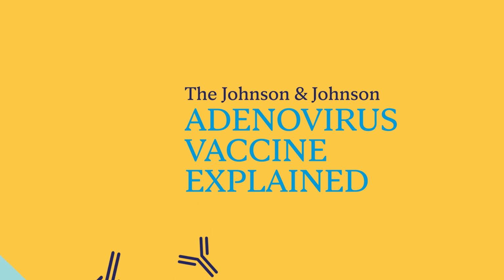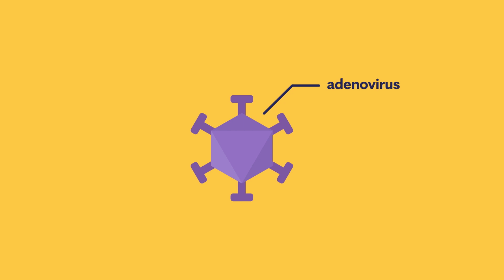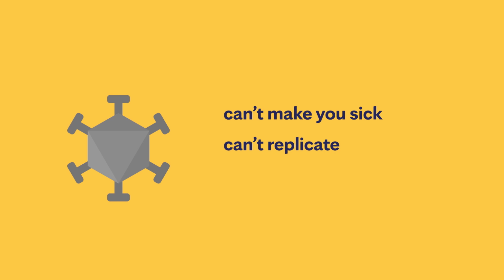Adenovirus vaccines are not really new. Adenoviruses are really common. They're really ubiquitous viruses, and they tend to cause things like the common cold, pink eye, so really common but more minor infections. An adenovirus vaccine is a virus that has been altered so that it can't make you sick, it can't replicate, it cannot integrate into your DNA.